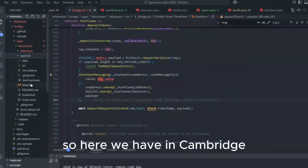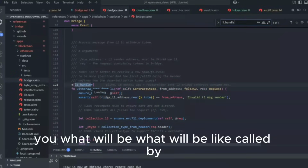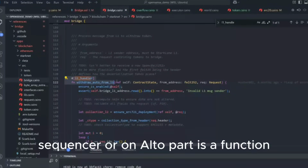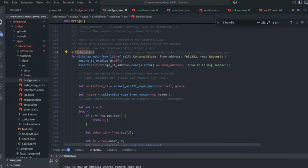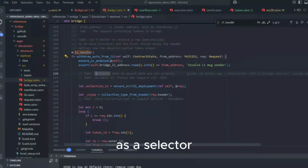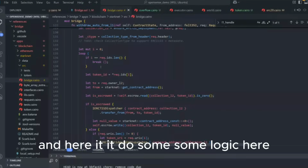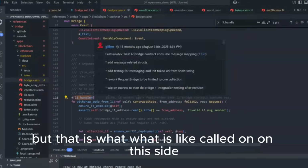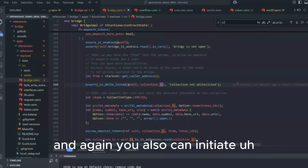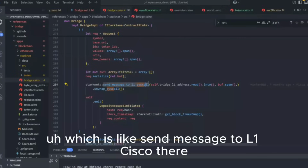And what is happening on the L2 part is, so we have Ethereum here. We need to find the bridge again in L2. What will be called by the sequencer on the L2 part is a function which is marked with L1 handler. Of course, you need to use this withdraw from L1 as a selector, or you can create a selector from this name in the L1 contract, but this will be called, and here it does some logic. But that is what is called on this side. And again, you can also initiate L1 interaction from here, and there's a syscall, the send message to L1 syscall.